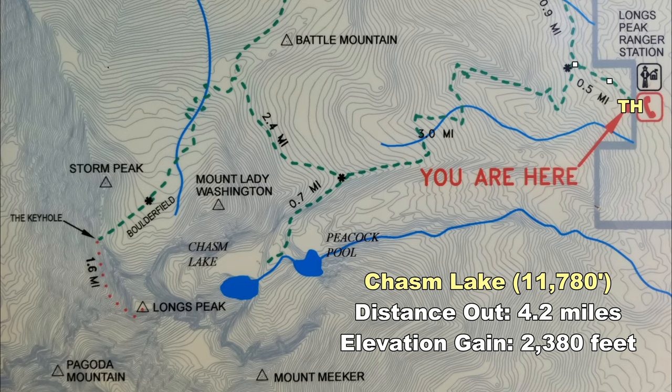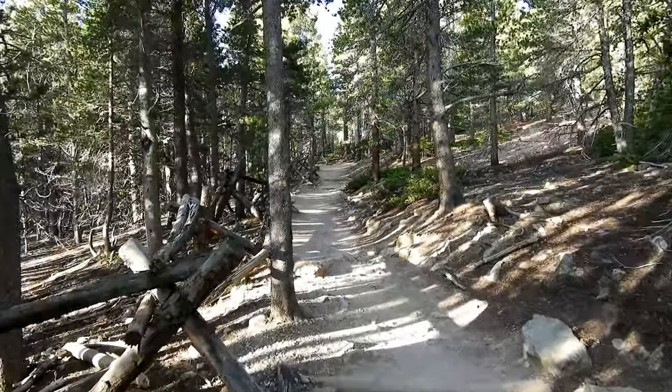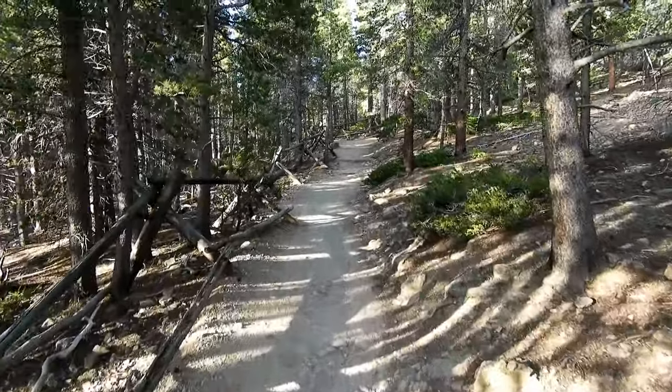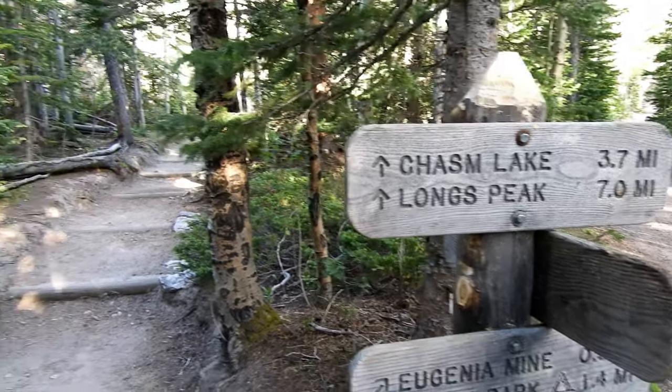And the hike to Chasm isn't too bad. I believe it's like, what, like 4.2 miles or something like that? 3 to 4 miles, not too bad. Should be a nice relaxing one. We're starting off here on the Long's Peak Trail at about 5 till 7. Only 3.7 more miles to Chasm Lake.